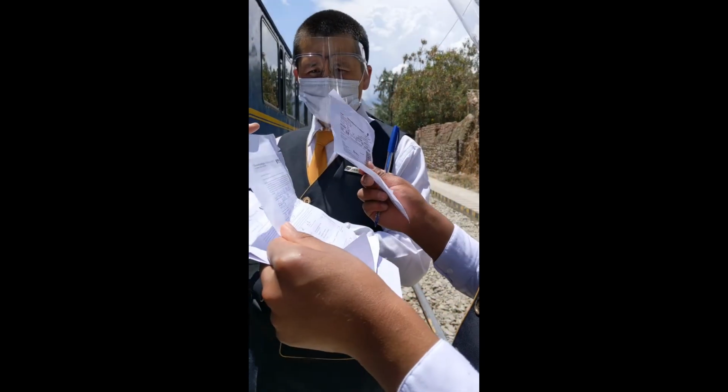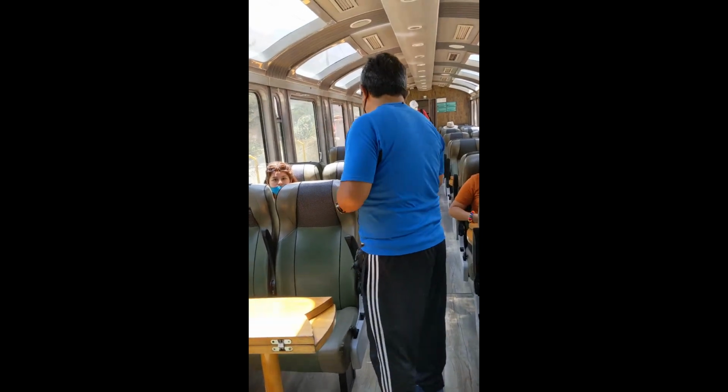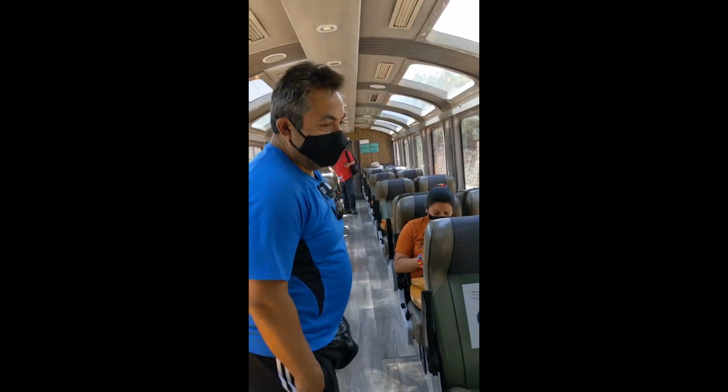There wasn't hardly anybody on the train. The trains weren't full. They make sure that there's like one seat empty next to you.